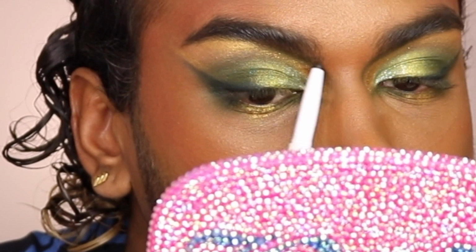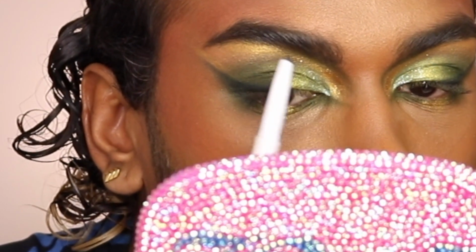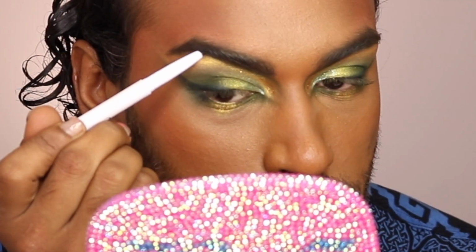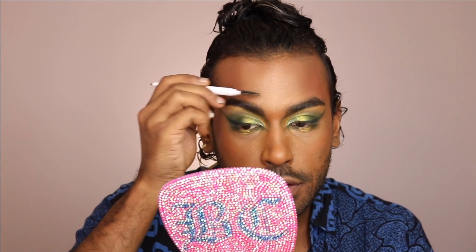This is the e.l.f. Instant Lift Brow Pencil, and I'm just gonna use the spoolie part first to brush up my brows. I got a little bit of eyeshadow in them, but it is alright. I also got eyeshadow on my face, so I'm gonna have to conceal that before we're done. I'm using the brow pencil just to create a little bit more structure at the base of my brow. I'm also going to sharpen up the arch right here. And that's pretty much all I can do to my eyebrow without making it look way too thick and overdone. So that's my brow.